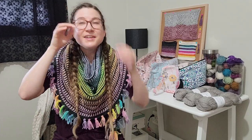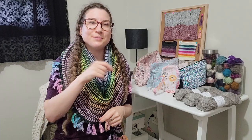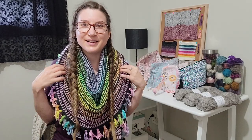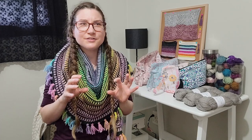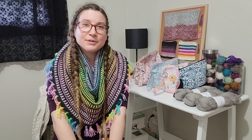Yeah. So if you want to get your hands on the Tassel Tango shawl, like I said, I think when this podcast goes live is also when the pattern is going to go live. Fingers crossed I get this edited in time. But yeah, I'm pretty excited about that. As of right now, there's still a couple of things that I need to get done. Just a few more notes that I need to add to the pattern. But other than that, it's pretty much ready to go.